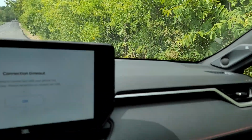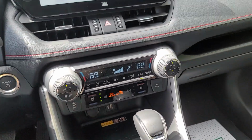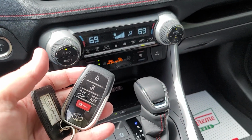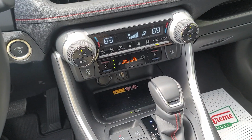Being that I've been driving this car around for a week like a road warrior, you see I've got automatic climate control. There's actually a key fob where you can remote start it and it only turns the AC on. I'm not sure if that's only when the car is plugged in or just in general.